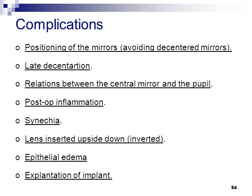Post-op inflammation. Treat vigorously and immediately, including pupil dilation. Synechia. Avoid synechia by dilating the pupil during the first few days after surgery. Lens inserted upside down or inverted. Note that the central mirror is placed so that the anterior small round mirror surface will point inside towards the retina, and the posterior annular surface mirror should face outside towards you.